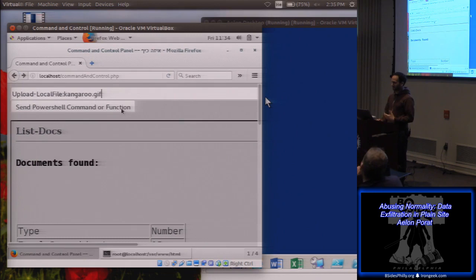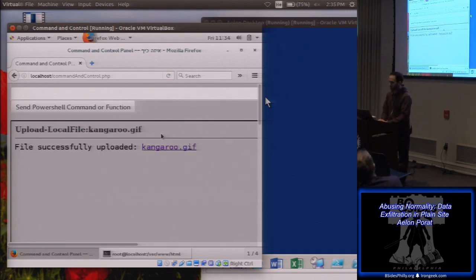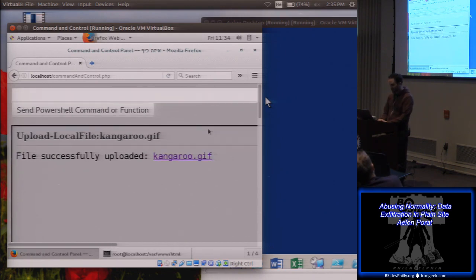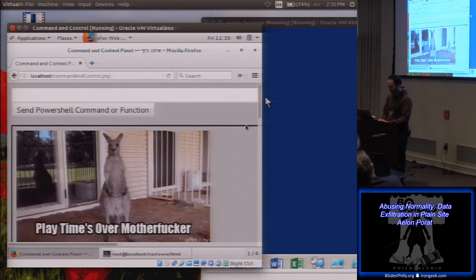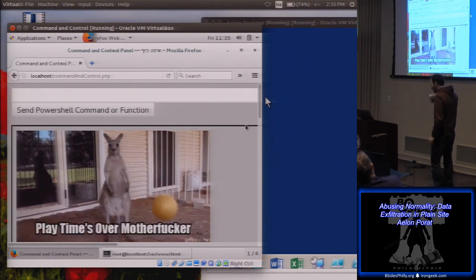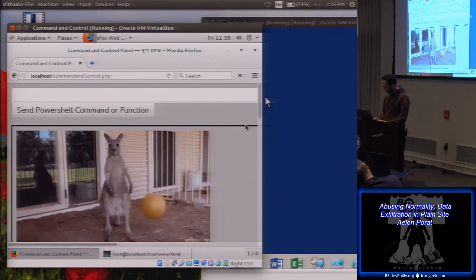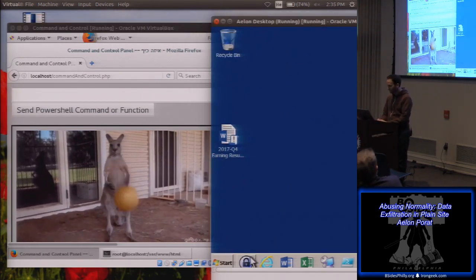So let's look at that secret document, kangaroo.gif. Cool, I've uploaded it. Let's see what this file is. It looks extremely suspicious. It's probably some sort of a secret document. That's what it is. It's a GIF. Yeah, that's right. Playtime is over. We're going to get serious a little bit, and we're going to get serious by doing some more interesting stuff.